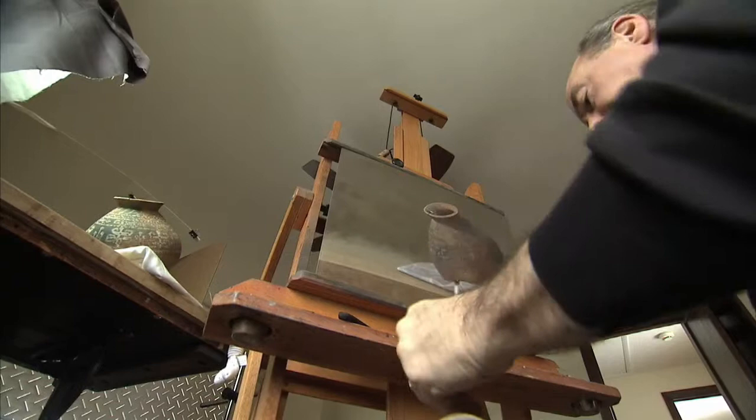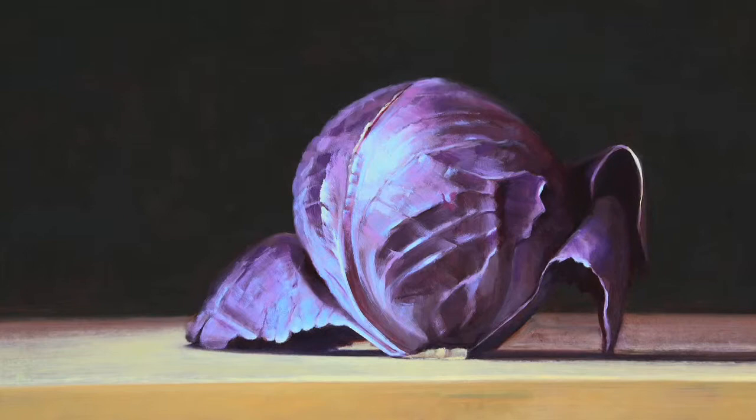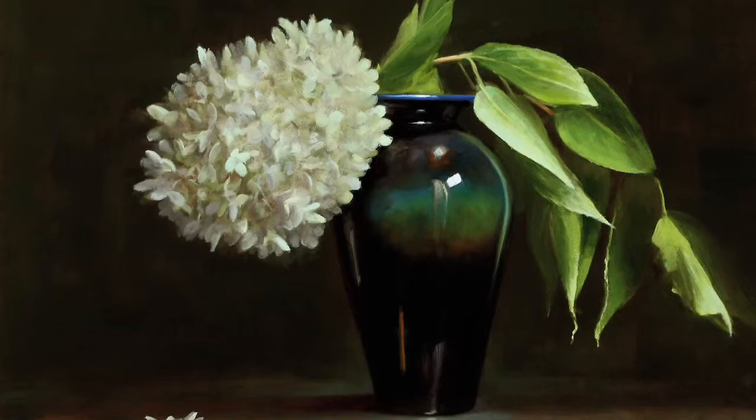I'm in 5 different galleries around the East Coast, and a couple of the major ones are the Fan Gallery in Philadelphia, the Zenith Gallery in Washington, D.C., and the South Street Gallery on Long Island.